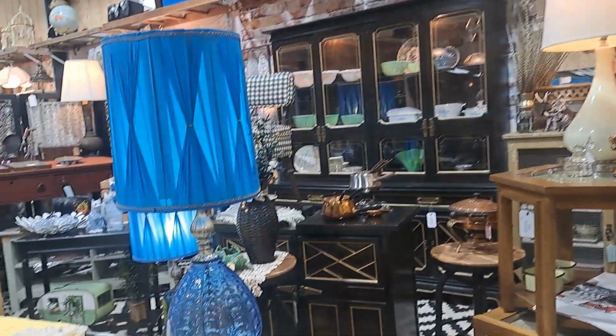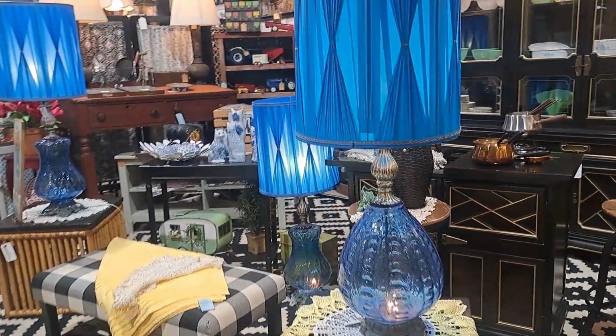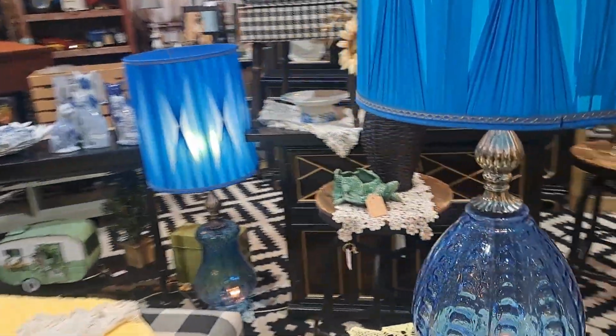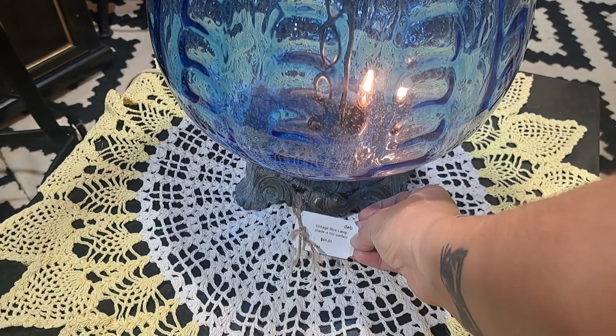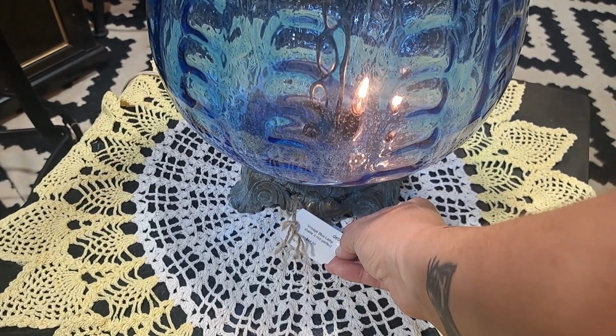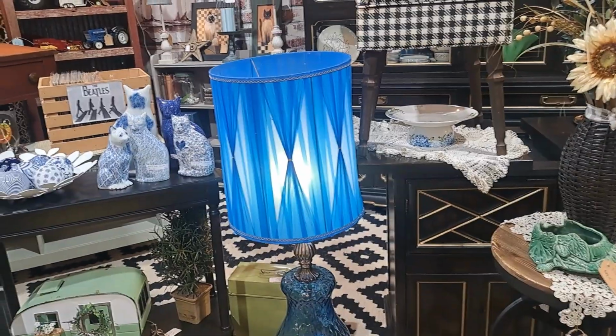All right, so let's take a peek down this way and see what there is to see. This is such a large space. Look at these lamps. I have a couple of lamps similar to this. No shades. The shades were dry rotted, so I need to do something different. What's the price on there? It's like $65. I definitely need to do some work on mine, but those are pretty epic.